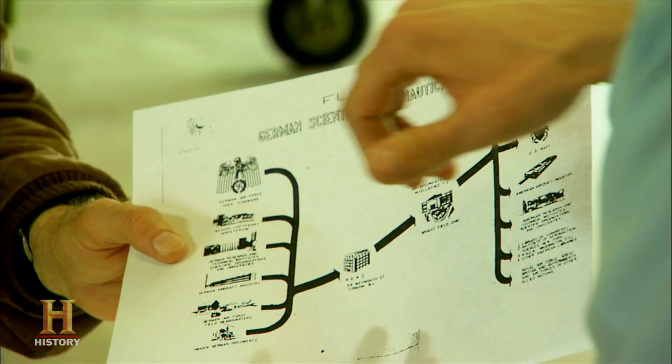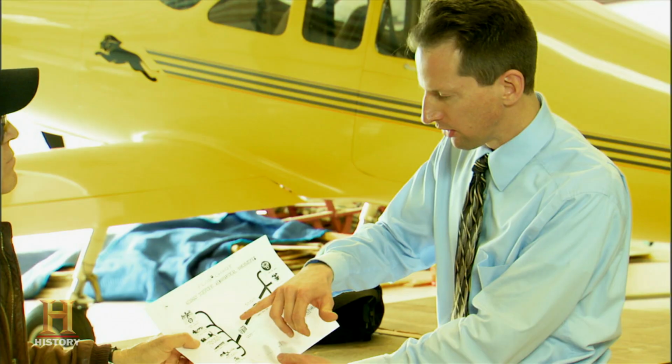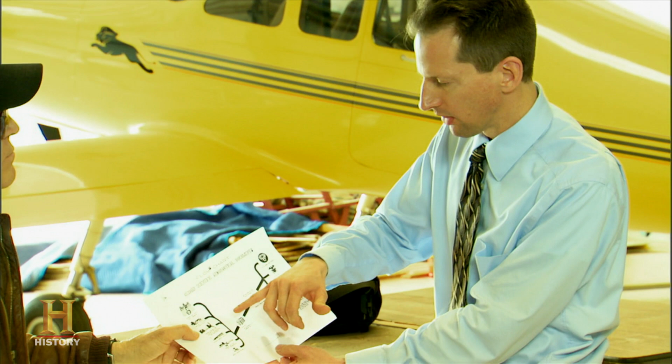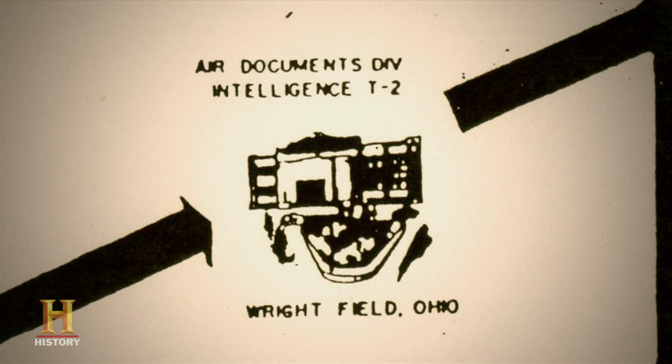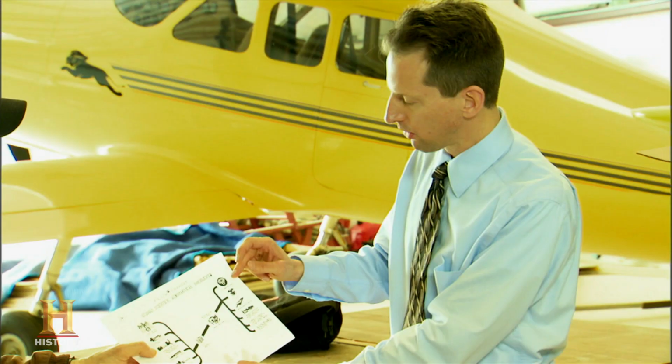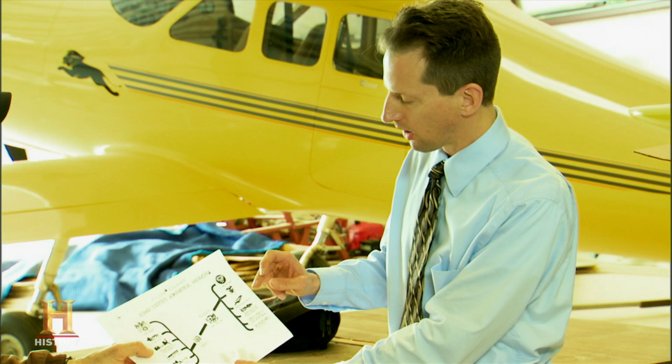It starts up here on the upper left-hand corner, German Air Force. Then it goes into the Luftwaffe, German research and technical institutions, German aircraft industry. That flows then to the Air Documents Division, or T2, at Wright-Patterson Air Force Base. And then that gets filtered on to the U.S. Air Force, U.S. Navy, U.S. Army, American industry, and universities.